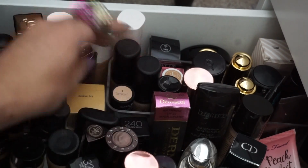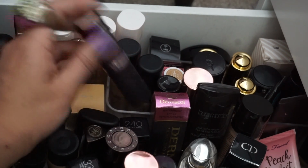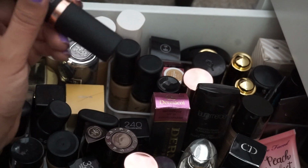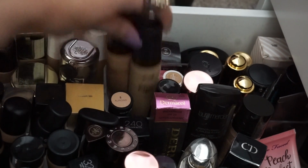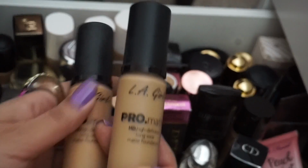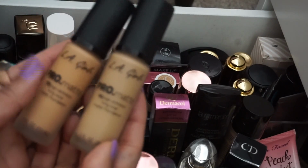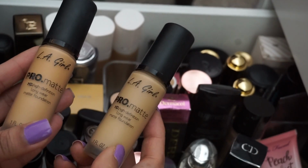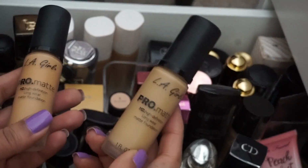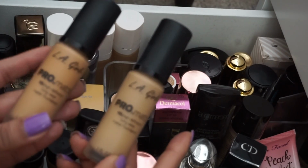Let's move on to this little section here. This is Almond. This is the All Night Long Medium Coverage Foundation from Barry M. It's excellent. I love it. Oh, these are two of my favourites. Sorry, as in one of my favourites, but two shades. The LA Girl Pro Matte. This shade is in light tan, and this one is in soft honey. I'm actually wearing this one today. This is my more winter shade, and this is my perfect summer shade.